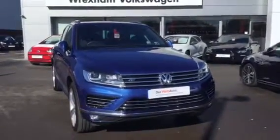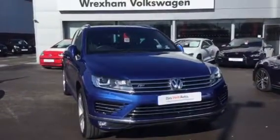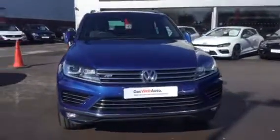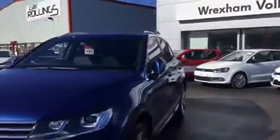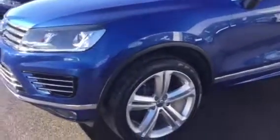I'm going to show you around our Volkswagen Touareg 3 litre TDI R-Line Plus that we have on sale. This is the 262 brake, finished in the Reef blue. The R-Line Plus, if you're familiar with the car, has an area view which has a front camera just at the front. It has two cameras under either wing mirror, and it has a reverse camera as well to give you a full 360 view of the car.